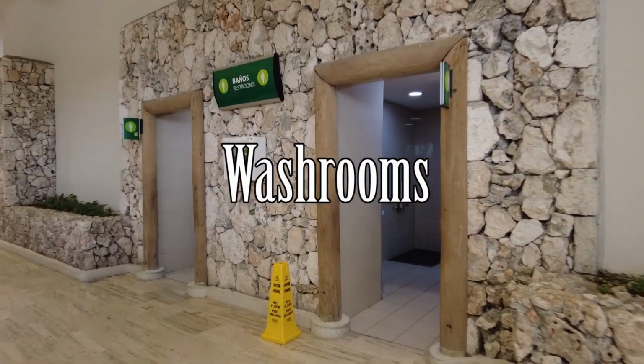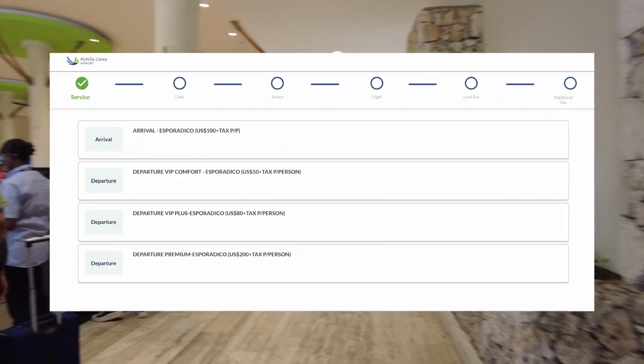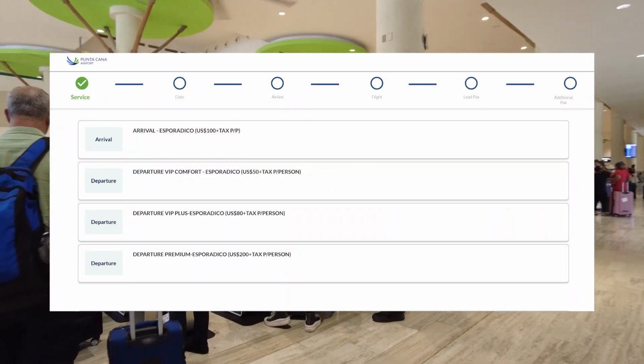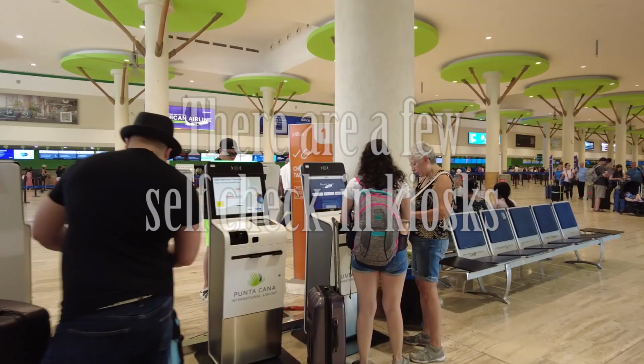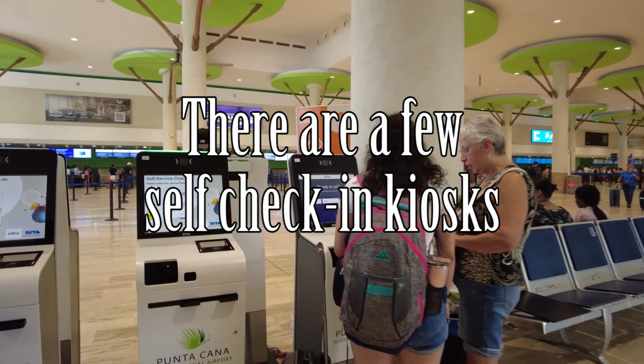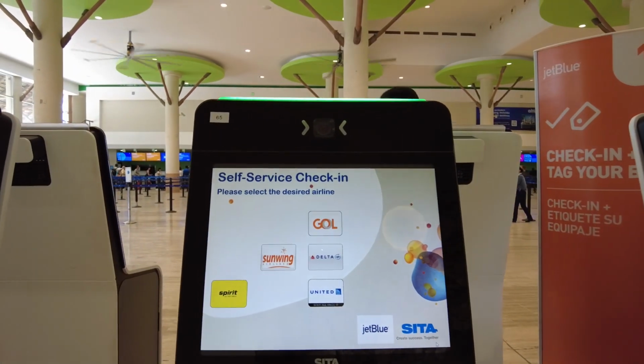If you booked one of the airport's VIP departure services, which run anywhere between $50 and $200 USD per person, you'll be escorted to a private area to check in and skip the main lines. During the busy season, this can save you a lot of time. During midweek lulls, well, probably not worth the price.